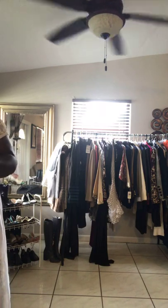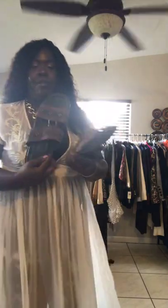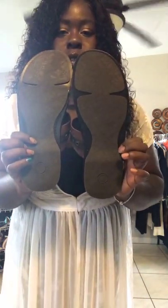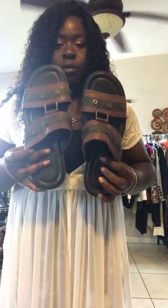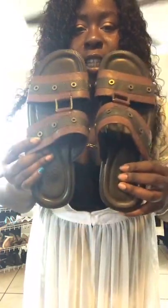Okay, this one doesn't have its eyes. Okay, for the men, we have Cole Haan sandals. Super cute. And these are 11.5 in men. That's the wrong way. A 41, it's like a 10. Fits like a 10. These are Cole Haan, men, 11.5. These ship for $30. New.